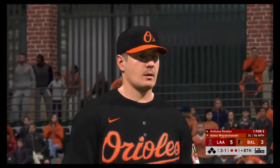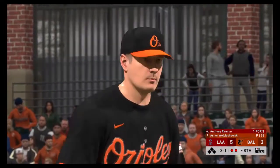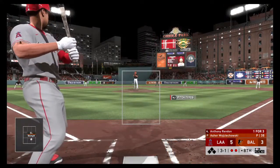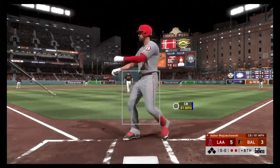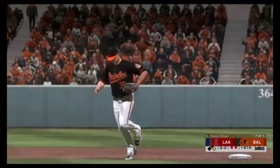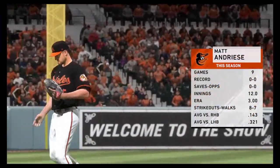Comes with a slider, 3-0, but gets it over for strike 1. Now, that's a really curious pitch selection. 3-0 and turned to the slider? You have to wonder if maybe he's lost the feel for his fastball. And good work there as this is taken for ball 4, and the Angels have themselves a 2-out base runner. Matt Andriese takes over here with a runner at first and 2 gone in the inning.